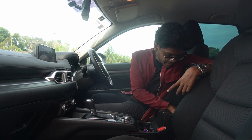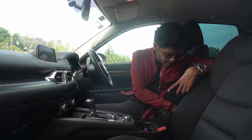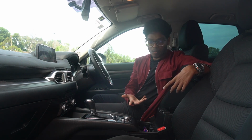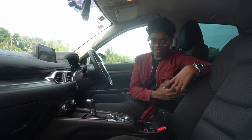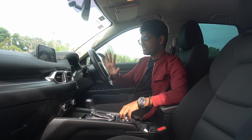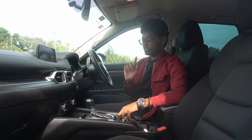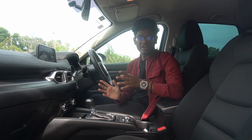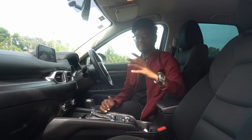Now, the center armrest, the space is actually quite adequate, so you cannot fit like a water bottle inside, but you can fit some small stuff like notes and stuff like that. Now, standard across the range, you get 6 airbags for all the variants, which is actually very good because safety first. Now, in the 2-liter mid variant, you actually get fabric seats.